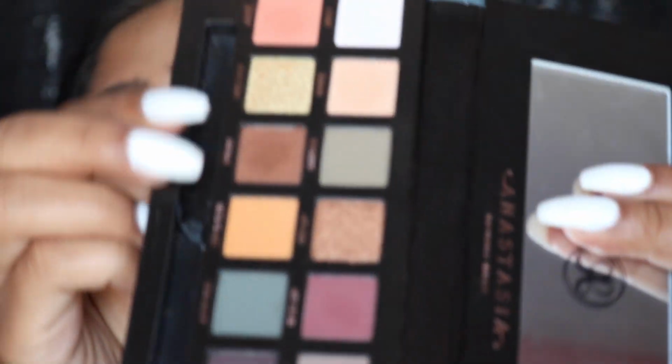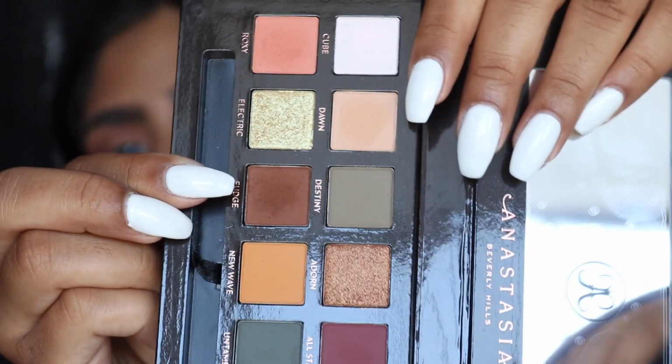There is fallout, but very minimal fallout. It doesn't bother me. It's not like it's all over the shadows, all over the palette. On to the next shade.